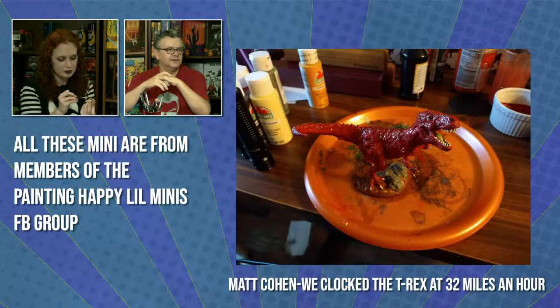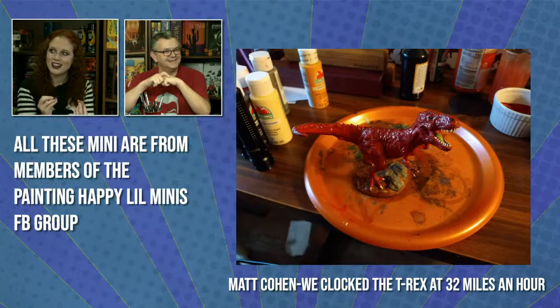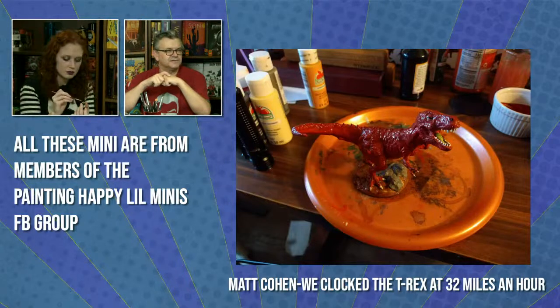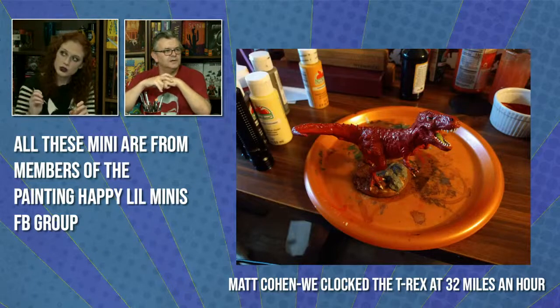Very cool. Oh, Matt Cohen, we clocked the T-Rex at 32 miles an hour. That's looking good. It's a really deep red, and I'm not sure if it's because the paint's drying or because you've got a gloss finish on it, but it's got a very glossy blood kind of feel. It does have a very bloody vibe to it. I'm also not sure how much the orange plate underneath it is affecting the colors with the photography. Oh, true. Possibly a little bit, but no, looking good.